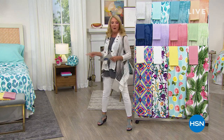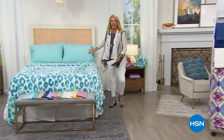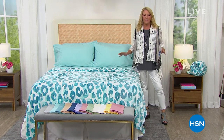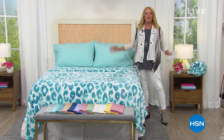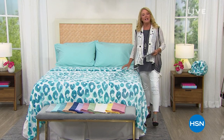First and foremost, can I walk over here? You've got to see this. But this, now this is a bed. If you would love to have an instant facelift in your bedroom, in the guest room, maybe it's for the kids going off to college, have I got a smoking good deal for you. And it is indeed our best value today.